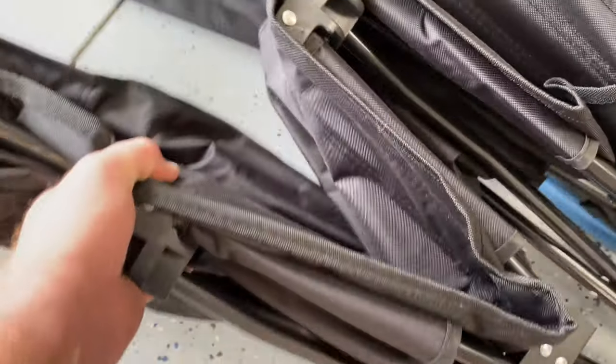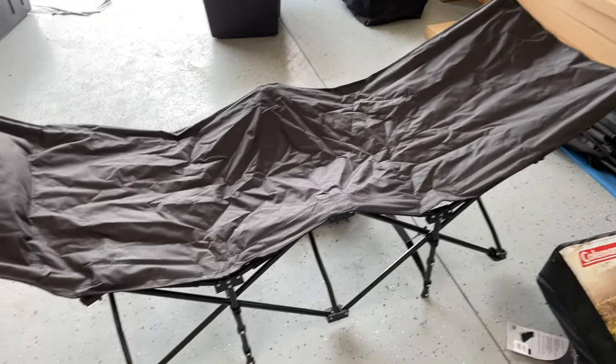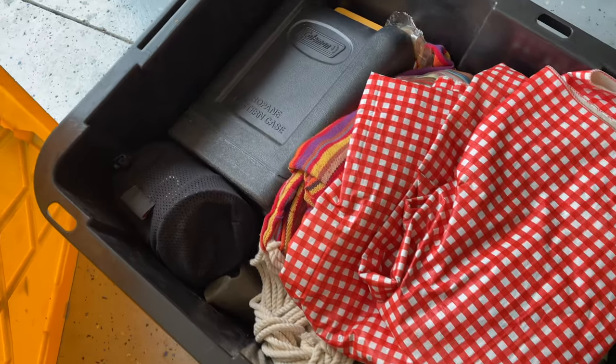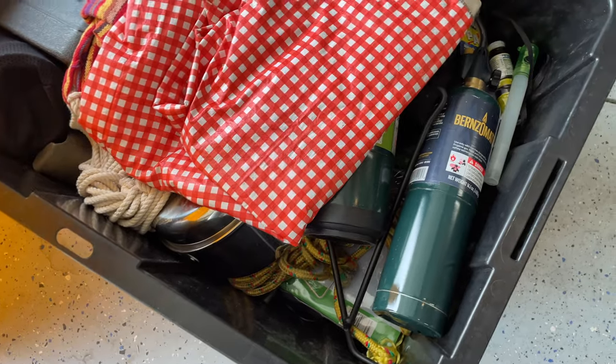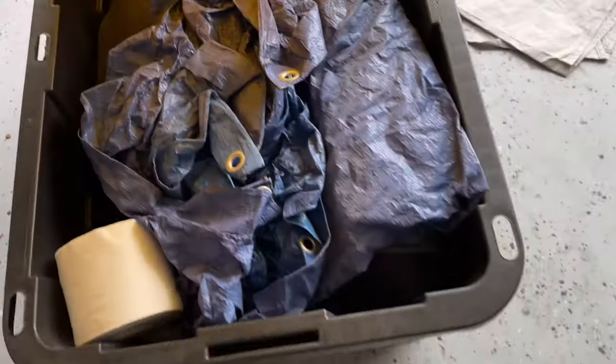So we got that. Lacey and I also have these cots right here, which we're pretty stoked about too. So we will lay on those, and then the boys will be next to us. Then we got all of our goodies in here, Coleman lantern, some propane tanks, all that kind of stuff. And then here we have our sleeping bags.